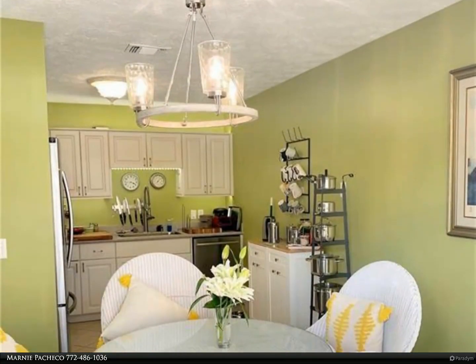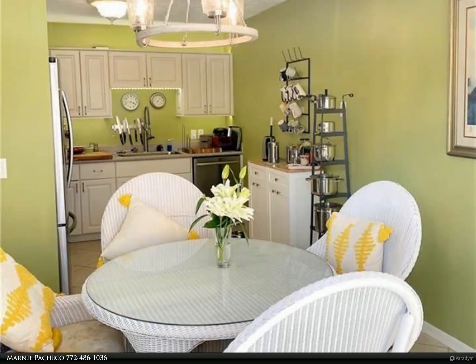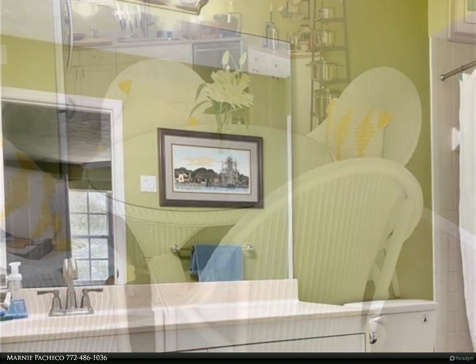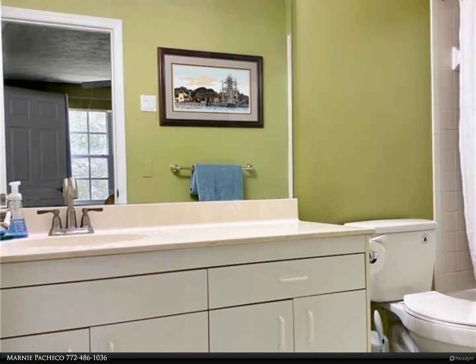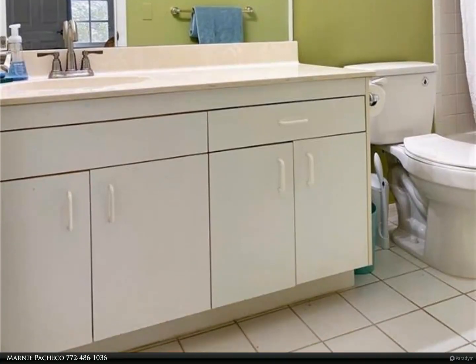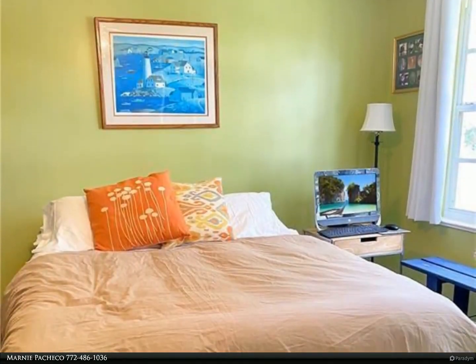White kitchen with all new stainless appliances, 2022. The dining area has slider doors that open to a private enclosed patio. The lovely open grounds at the Meadows have mature trees, tennis courts, clubhouse with pool, hot tub, sauna, and fitness room.